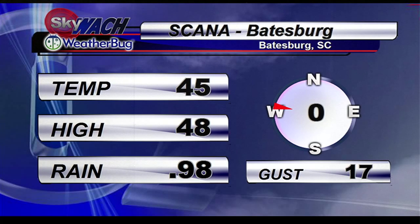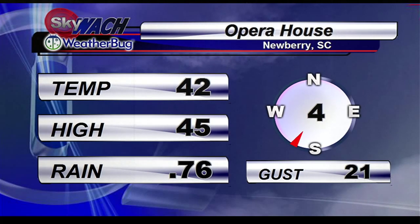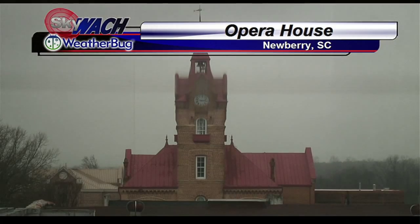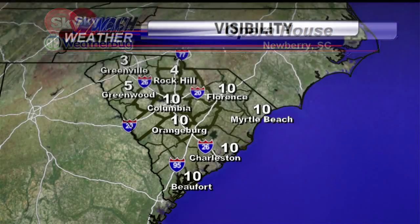45 right now in Lexington at Batesburg at our scanner location. Just shy of an inch of rain, and 0.76 inches of rain falling in Newberry at the Opera House. 42 the temperature right now, and for day two, I wish I could say, hey, take a look at the sunset, but that's not the case. We saw a lot of clouds and rain today. Pleasant evening as we look at the clock tower of the Newberry Opera House, but unfortunately, we didn't get that beautiful sunset. Good news is, I do think we'll have one tomorrow.